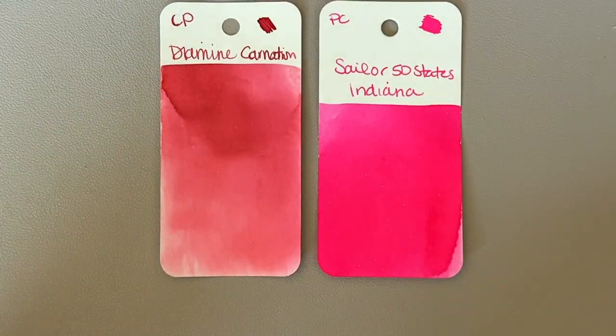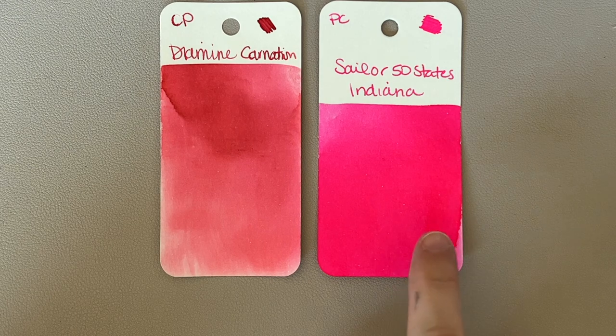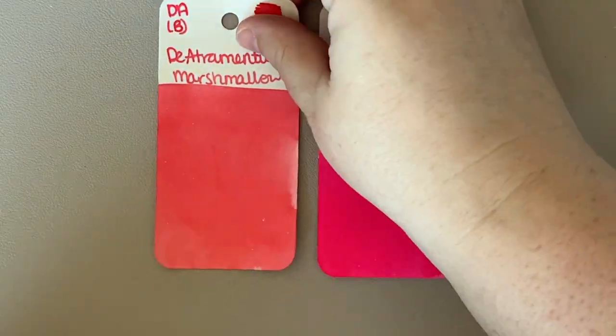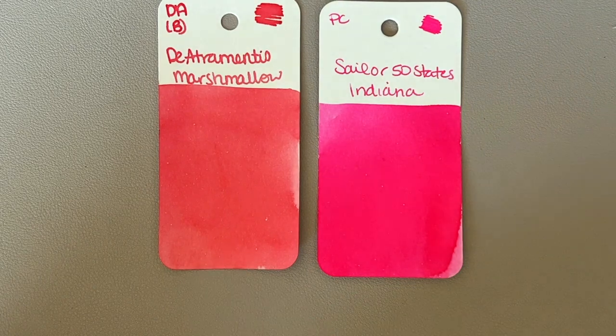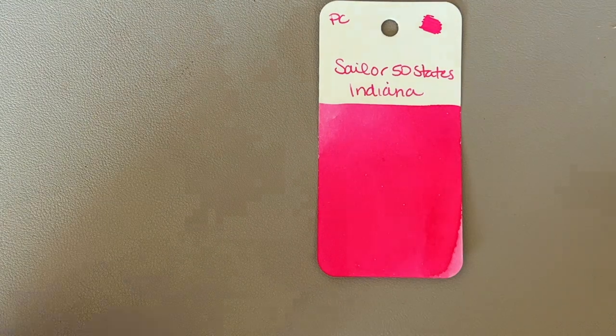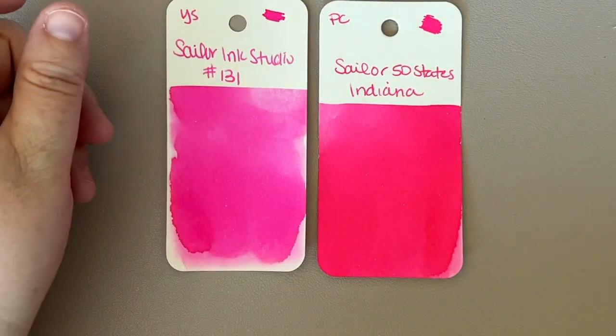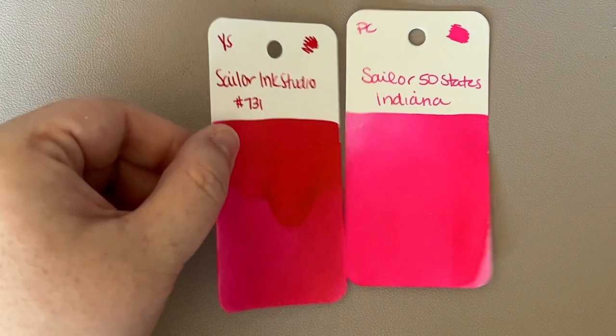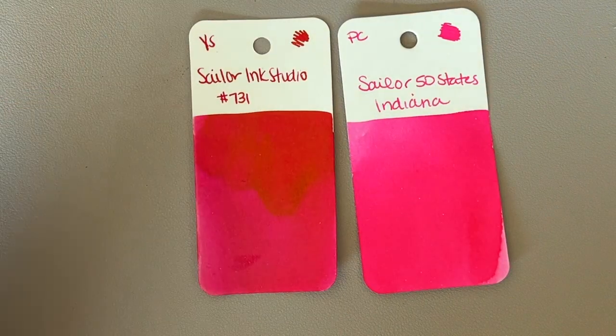Diamine Carnation. I can't find my card for Diamine Hope Pink, but I think that's probably the closest actual thing. I have Diatramentous Marshmallow. This is much more muted. This reminds me of that watermelon ink. And then I found 131, which is not... I don't know what's going on with the edges of my card here, but 131 is definitely not at all like this. And then I picked 731, but 731 is more red.